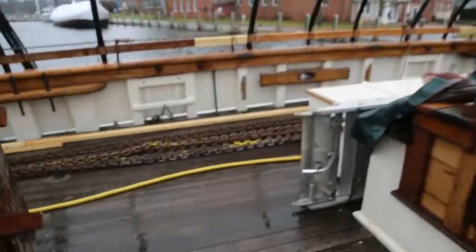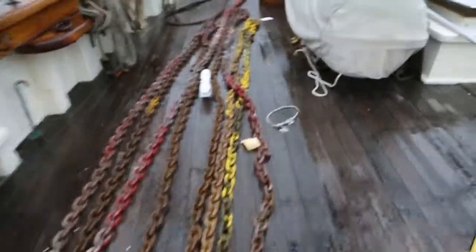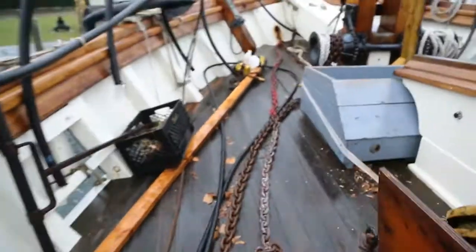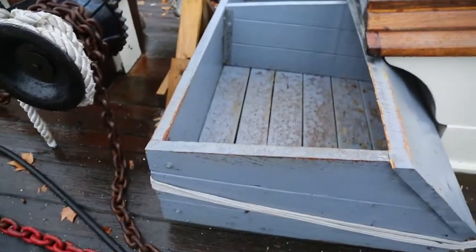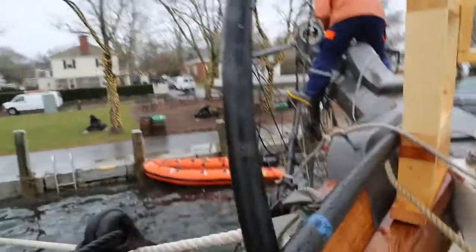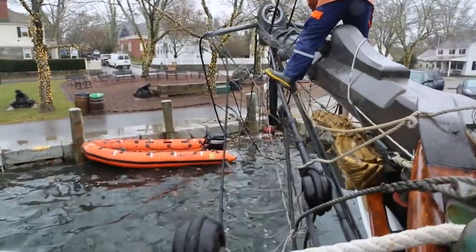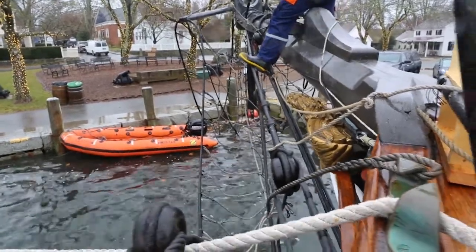So, we've run all the chain out of the lockers. We're going to replace this container with something that looks a little more period appropriate. Let's see what Matt is doing out here, shall we? So, loosening right now the inner foremast stay.